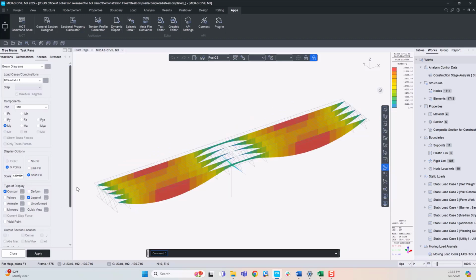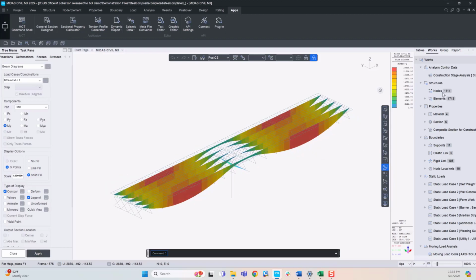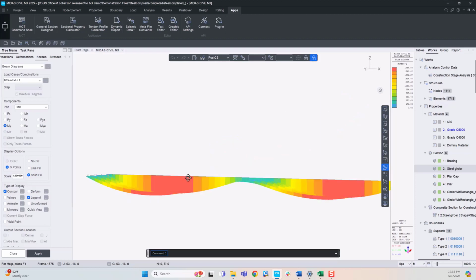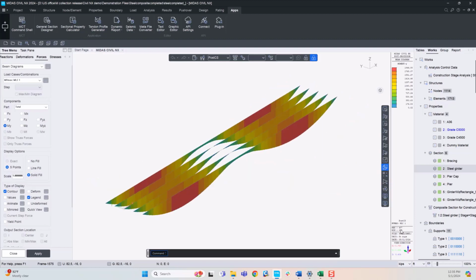Click apply. Basically, we are selecting the component and the load case and then seeing the results. I just update the units back to feet and I just activate the steel girder. Once that is done, you can see the results and it will show you the maximum and minimum element as well. So the maximum is element 487.